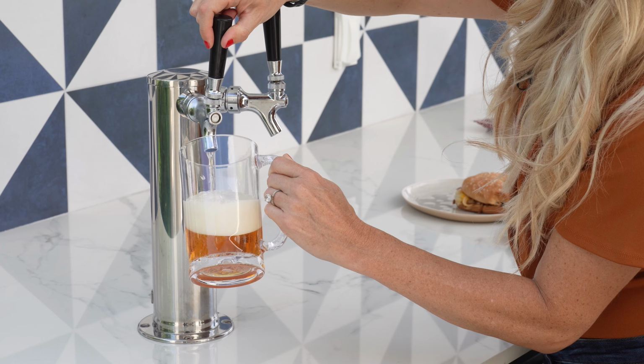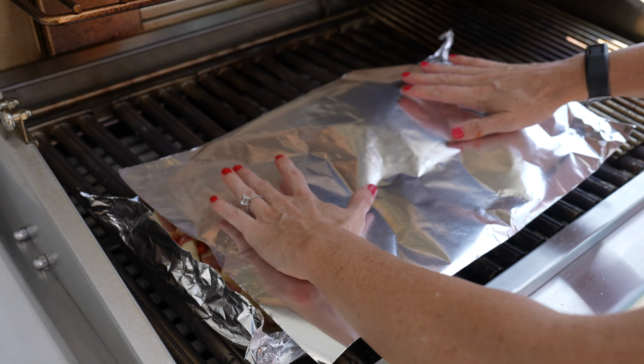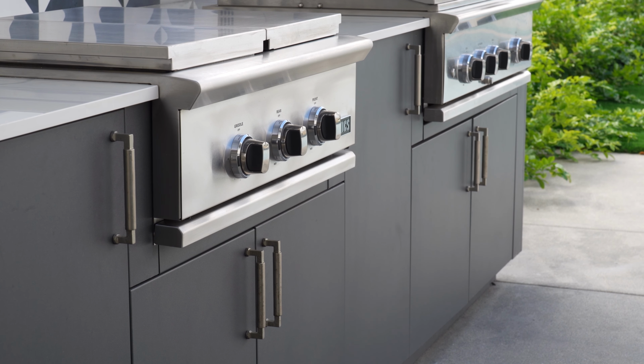What I like most about my DCS appliances is that they're both beautiful and functional. I can come outside and grab a cold beer from the kegerator, head over to the grill and toss a steak on it, and then use the side burner to whip up some mashed potatoes. It really is an all-in-one outdoor kitchen experience.